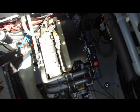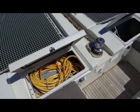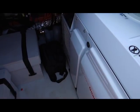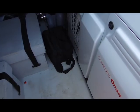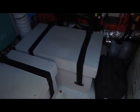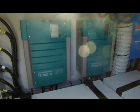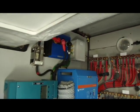Okay, let's go take a look forward at the genset. Back up forward, we've got a couple storage units here, dock lines, a couple fenders in there, and those ones. And then we've got the big unit here. This is where the genset lives. So just sticking our head down here, we've got a Cummins Onan. It's a 21.5 kVA generator. Cummins Onan, nice setup. We also have some of our house batteries here. Good setup there. 1,260 amp hours in the house bank. There you can see we've got the charger inverters. Inverters back there. Nice wiring setup.